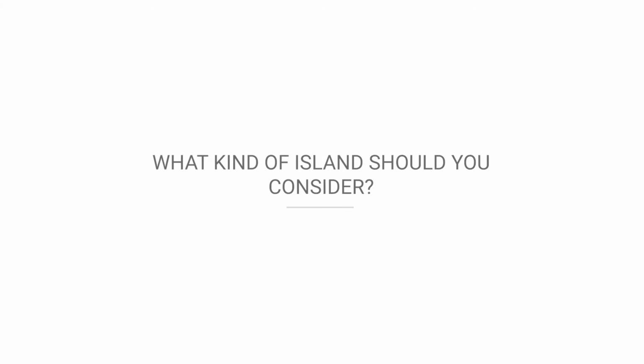Now that the countertops are out of the way, what kind of island should you consider? Here are the options. Let's start with the movable island. If your space is limited, you can choose an island on wheels that can be moved around, like when your guests come over, just get it out of the way.